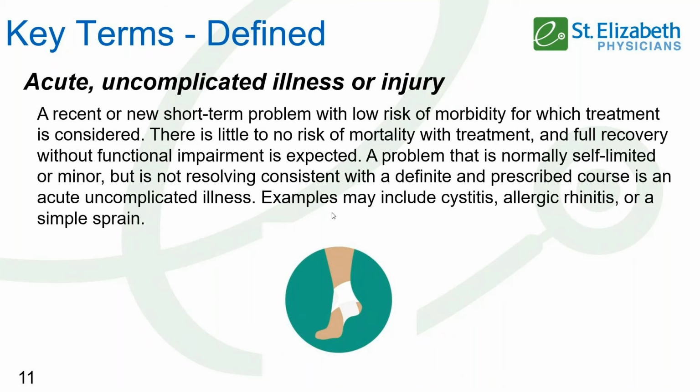An acute uncomplicated illness or injury is a recent or new short-term problem with a low risk of morbidity for which a treatment is considered. There's little to no risk of mortality with the treatment. Full recovery is expected. It's a problem that's normally self-limited or minor, and this is where strep throat may fall in, but is not resolving consistent with a defined prescribed course that we would expect. So an example may include cystitis, allergic rhinitis, or a sprain that isn't getting better, and now we need to go do something else to evaluate that.